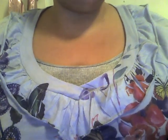The next color is this one, which is like the perfect peach. Perfect peach. It's totally matte. You see how pigmented it is. That was one swipe, by the way. You see how super pigmented that is.